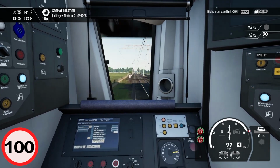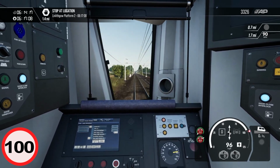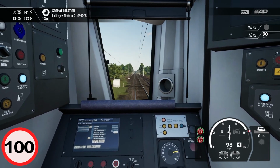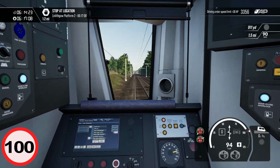So this bridge here is a good place to shut off. You're 1.5 miles out of Linlithgow. And just before the bend, we're looking for a TPWS loop in the four-foot of the track.